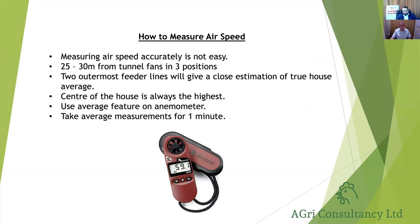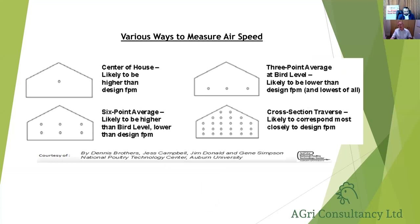This is some data from Auburn University. Again, it shows the differences of measuring airspeed in a house and how it would compare to the design airspeed of the house. Again, showing one point in the middle, you'll get a higher figure than what you're designed for.